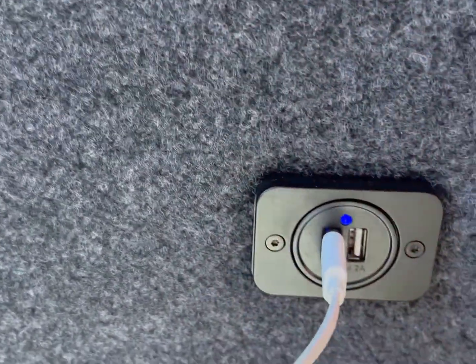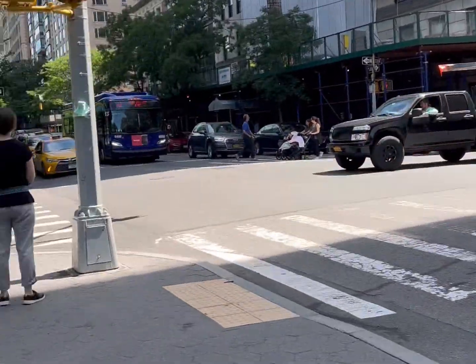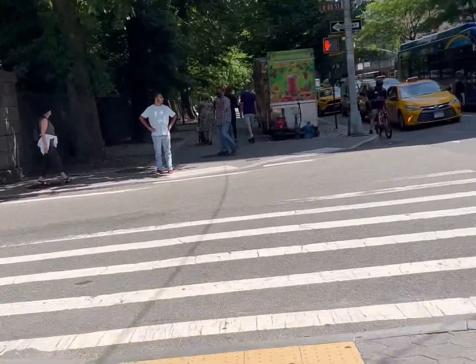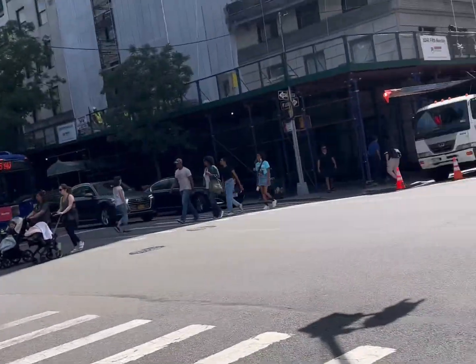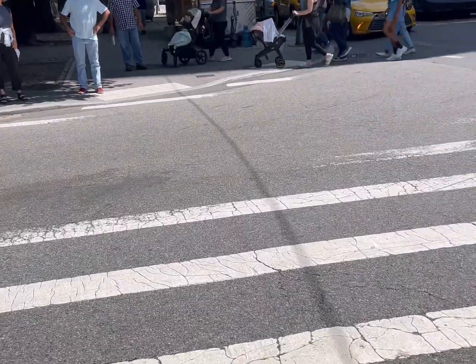Buses in the Bronx actually have USB ports. How funny. We have a long walk ahead of us, it's like a 30-minute walk. So we're going to walk in the streets of NYC so you can see a little bit of what the environment looks like.